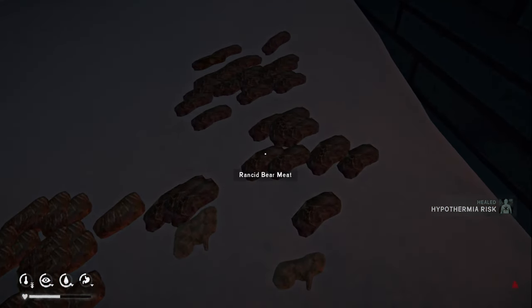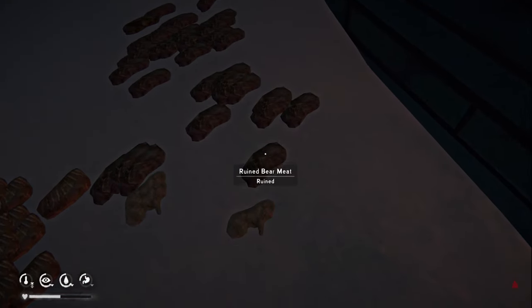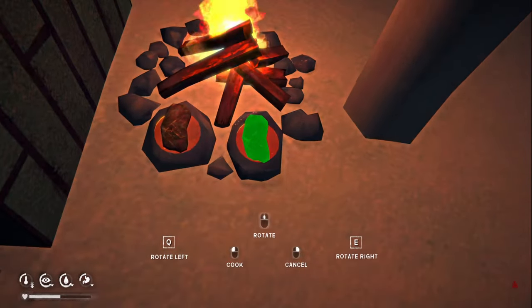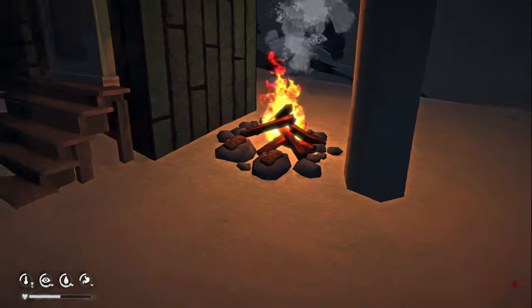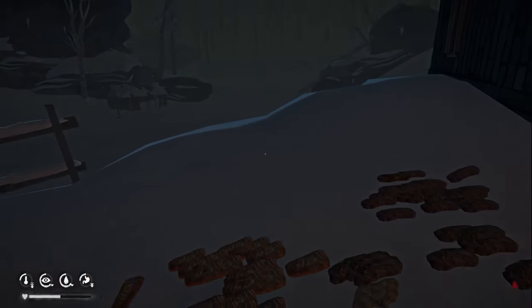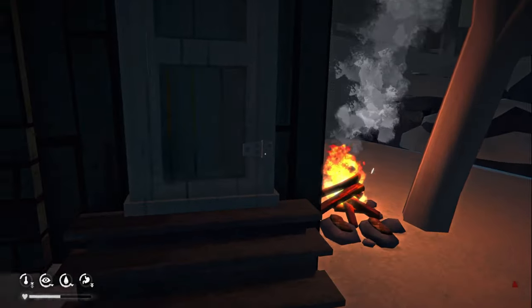There. Grab some meat here. Go straight on. Old Barbie. There we go. Now we got multiples. You can do this like six fires and have it cooking all kinds of meat, but as dangerous as this weather is, it makes me nervous.